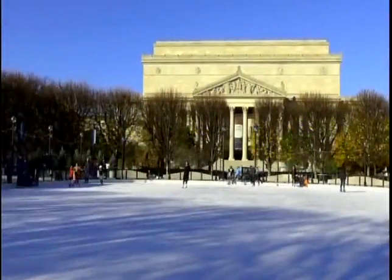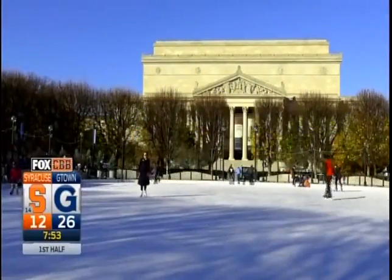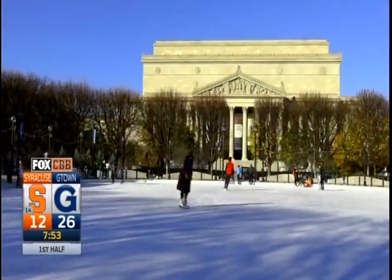In front of the National Archives, get your skates ready. It's an 18-4 run right now, and Georgetown skated out to a nice lead.